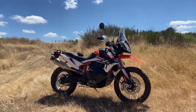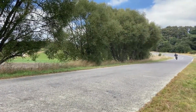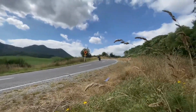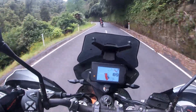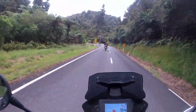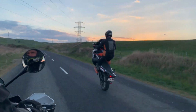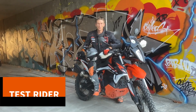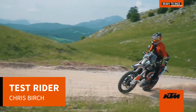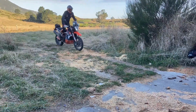It's plusher on the small bumps, takes the bigger bumps with ease, it feels lighter, it's easier to turn. It's a lot more stable, especially off-road. The rear has better grip, especially on corrugations. It doesn't kick like it does on the stock bike. Even just on the road, it feels so much better. We invited guest test rider Chris Birch to test our work with a back-to-back comparison. Stock 890 versus MotoSR 890.